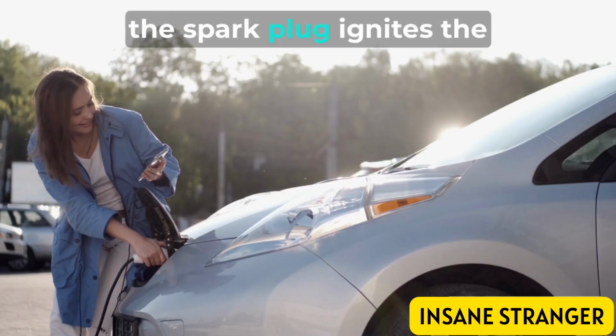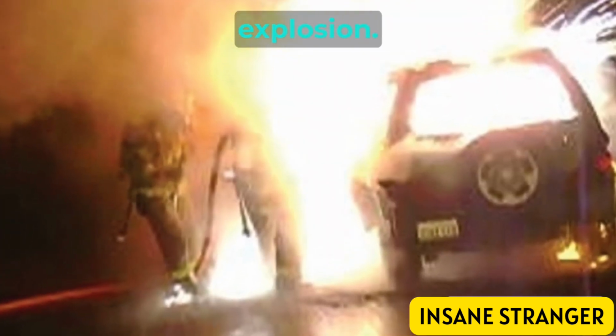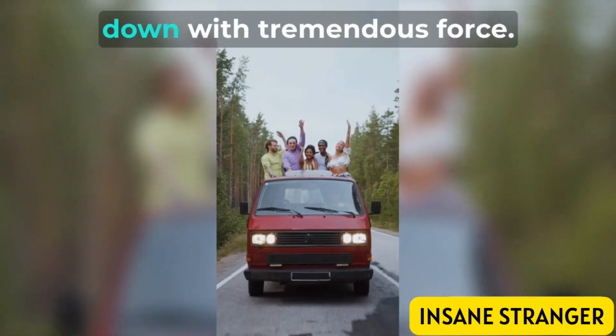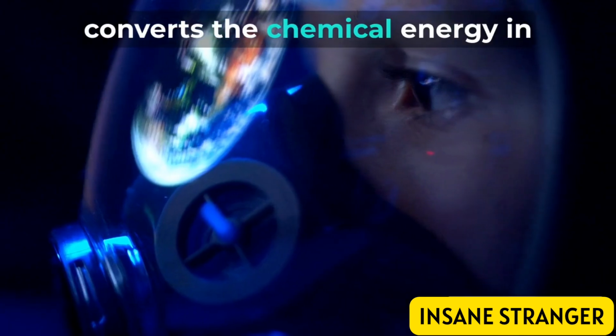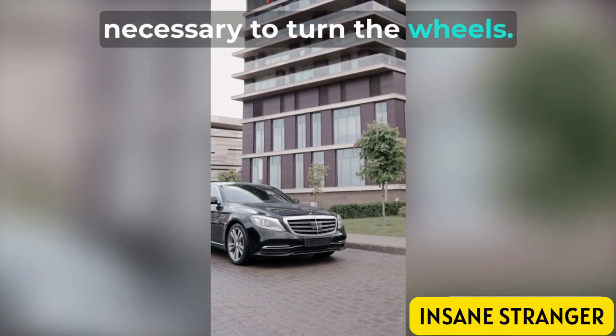At this point, the spark plug ignites the compressed air-fuel mixture, resulting in a controlled explosion. The energy released from this explosion forces the piston back down with tremendous force. This downward motion is what converts the chemical energy in the fuel into mechanical energy necessary to turn the wheels.